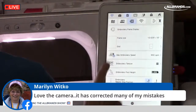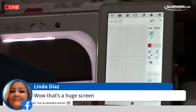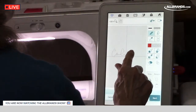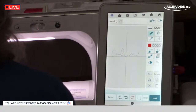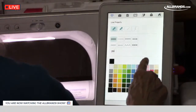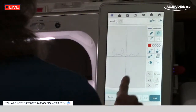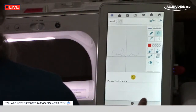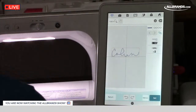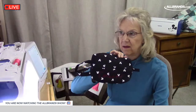Now, I'm going to put a little grid on mine because I'm not very good at being straight. So there's a little grid. I'm going to grab my pencil and I'm just going to write my name. Now, are you ready? I'm going to tell it that I want to change the color and I want to change the stitch and I want it to be stitched out in blue. And guess what? Next, set, and there it is. Can you see that on screen? Well, guess what? I have it for you in real life. You see that?